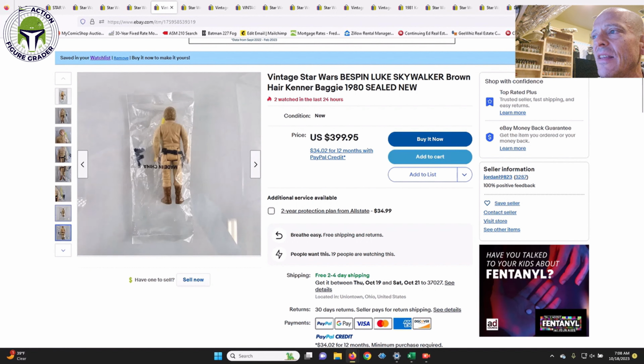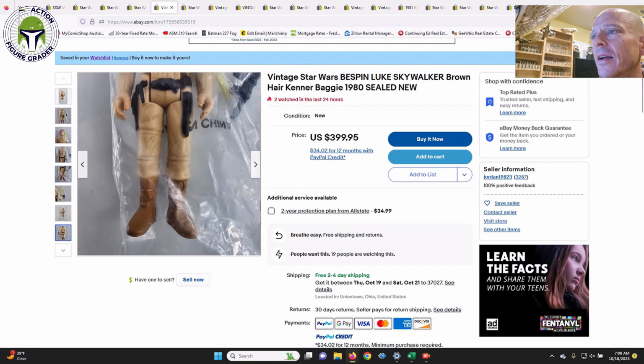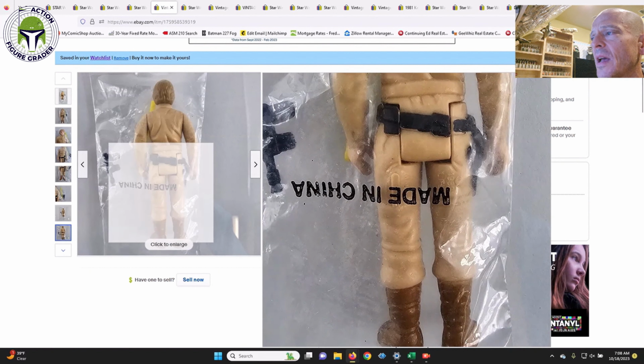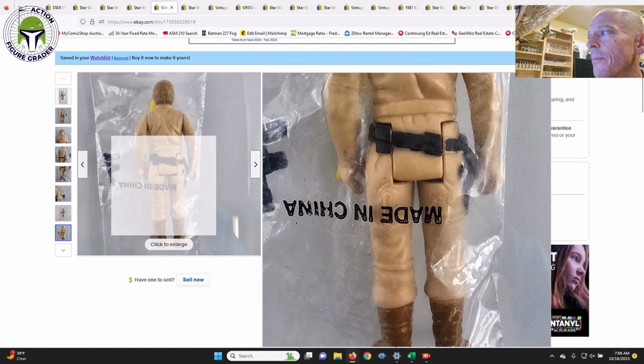This is easily probably an 85 grade baggie, and again, it's the made in China blank raised bar version of Luke Bespin. You can see that blank raised bar on the back of the leg there.